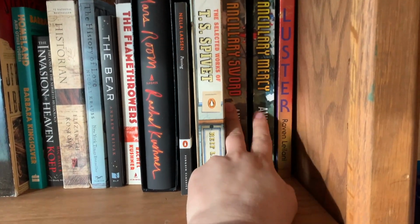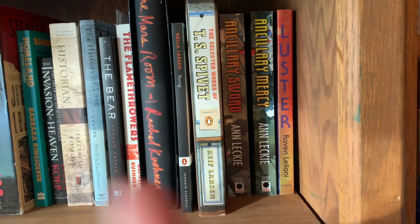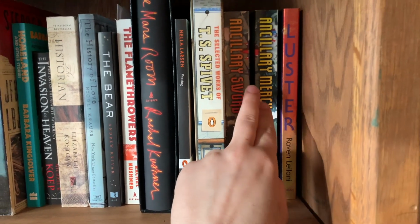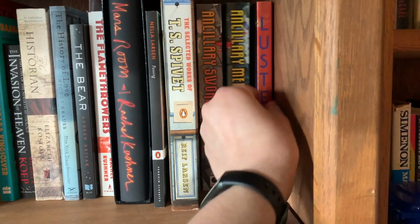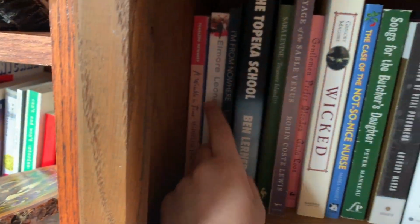Then I've got these 2 books. I would like to finish this series because I really, really liked Ancillary Justice, and I'm worried that I don't really remember what happened, but I need to finish this series this year. And then Lester, which of course I bought because of Grace. A Wrinkle in Time. Oh my gosh, I have to sneeze.